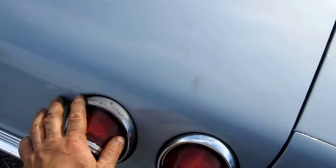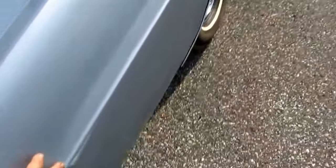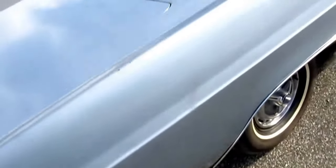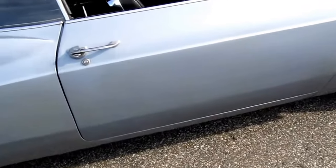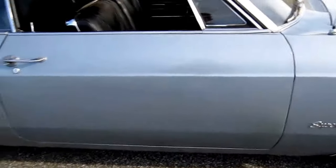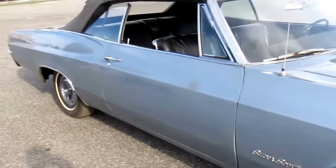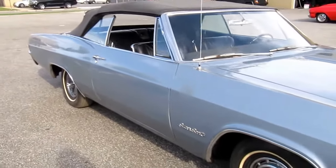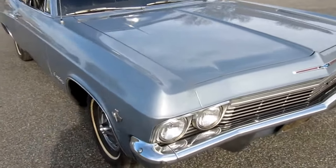Some of the chrome needs to be upgraded a little bit. A couple of small scuffs here, the chips there, that kind of stuff. A couple of bubbles here. Some older bodywork: bottom of the fenders, bottom of the doors, bottom of the quarters. Inner wheel wells have a little putty in them. You know, typical older redo.